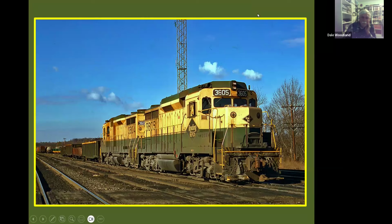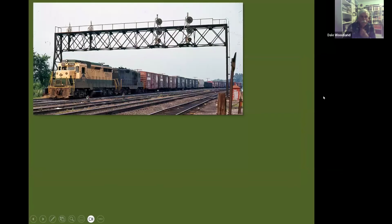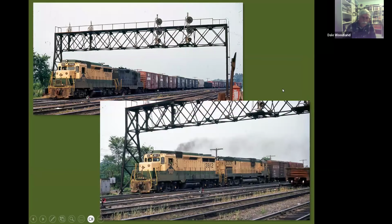Pair of GP30s. Reading, of course, was the first railroad in the United States to get the GP30 when it was produced in 1962. So the very first one is very significant, the 5513. There's the yard office, again, the newer one, which is still there today, still used by Norfolk Southern. Westbound train. And there's that 4-axle, 6-axle combination I mentioned earlier. GP30, Century 630, westbound.